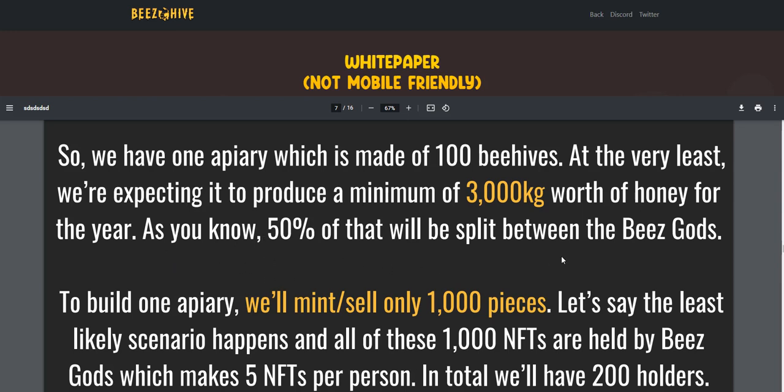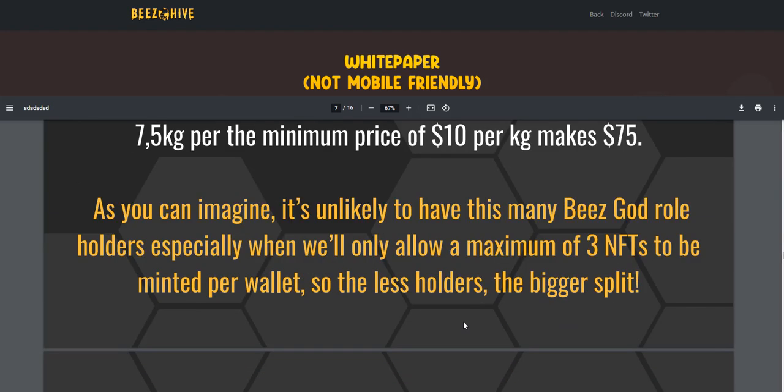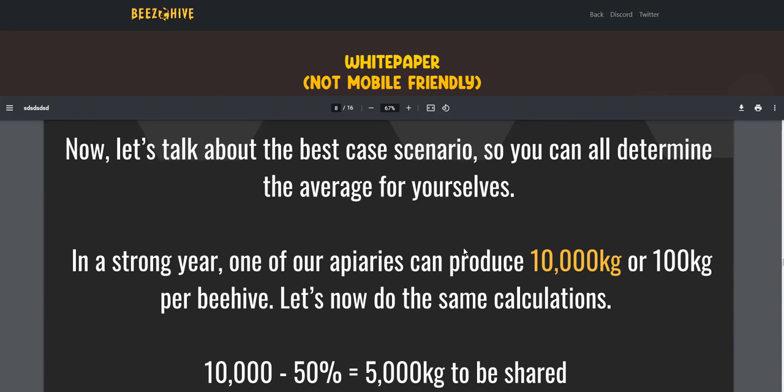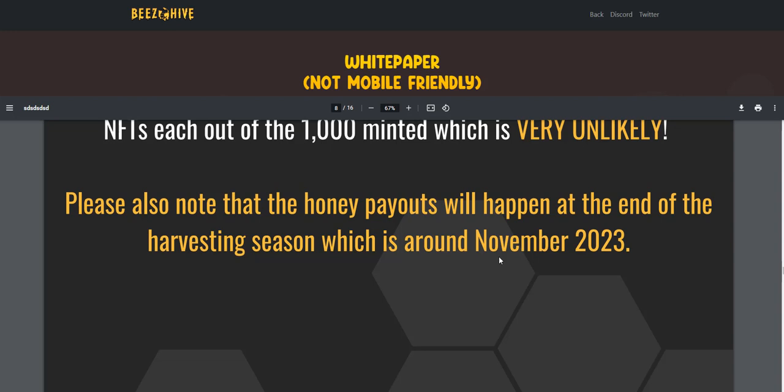As you know, 50% will be split between the bees gods. So if you want to be part of that, you want to own 5 NFTs. And they talk about some numbers, worst case scenario. You can read this. It's going to make $75, at a minimum price of $10 per kilogram. You're going to get $75 at 7.5 kilograms. So you can get in here, check out their white paper, check out their project.